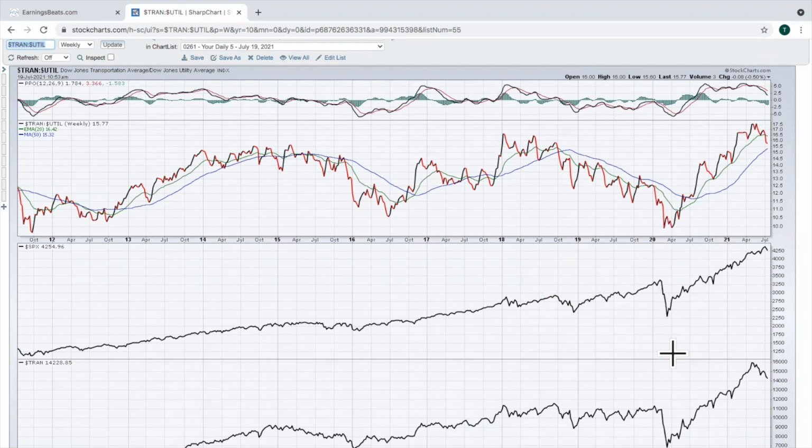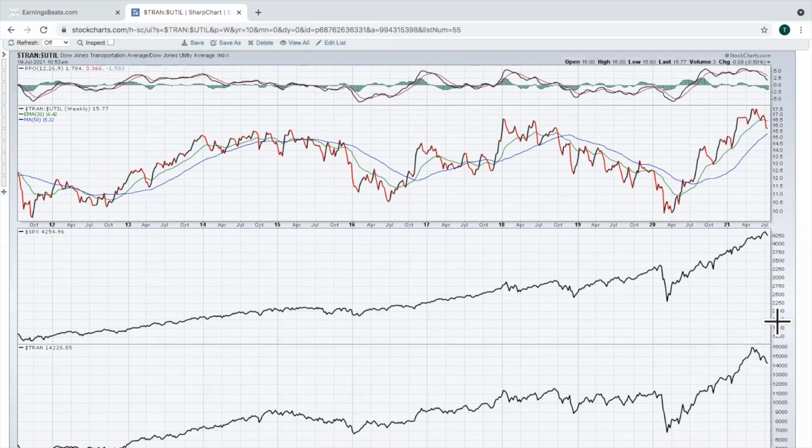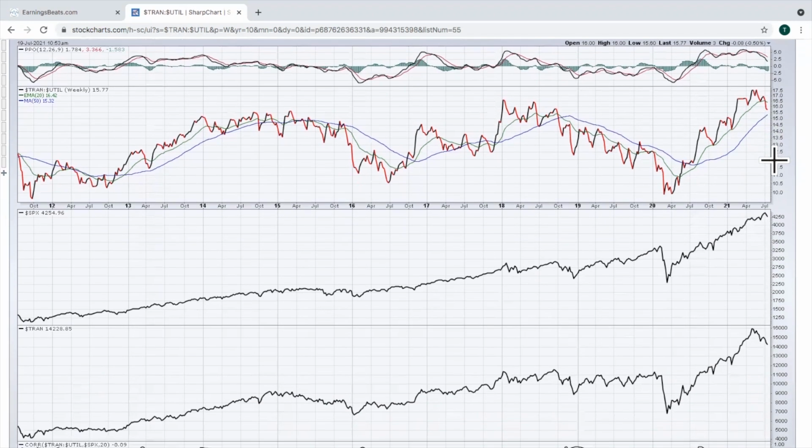So while the overall transportation average has been going up, maybe this is just a pullback, we do see this relative price action, transports versus utilities, pulling back here, moving lower, and that is a bit of a warning sign. Now, this could just be temporary, and if it is, that'd be great for the market. We'd like to see this ratio turn back up. But for right now, and I'm going to say really over the course of the last 6 to 8 weeks, utilities have been outperforming transportation stocks.